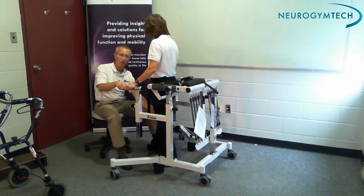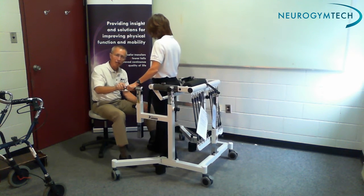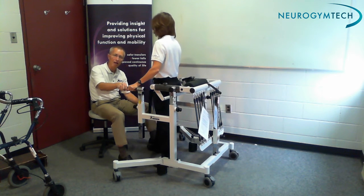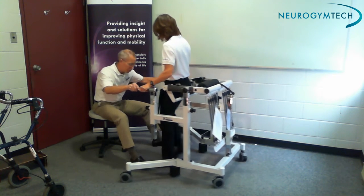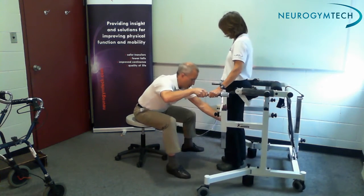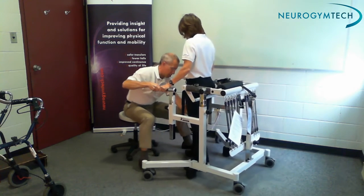Now, you can facilitate with a towel or with a strap as well, but you're able to get the patient to do things normally she couldn't. She would have great trouble doing that. If she couldn't do that, we could unweight her a little bit more. And so go ahead. Okay. So we can have her step, lock the knee, step, move, lock the knee.